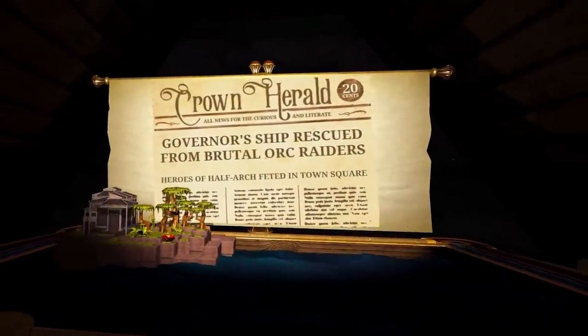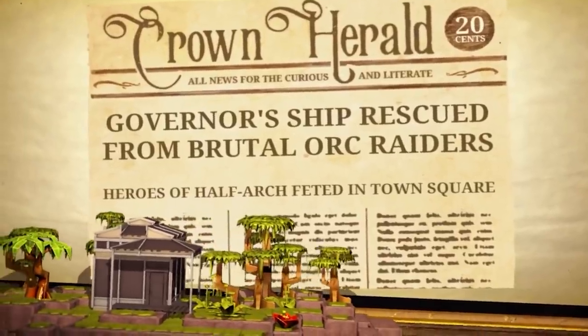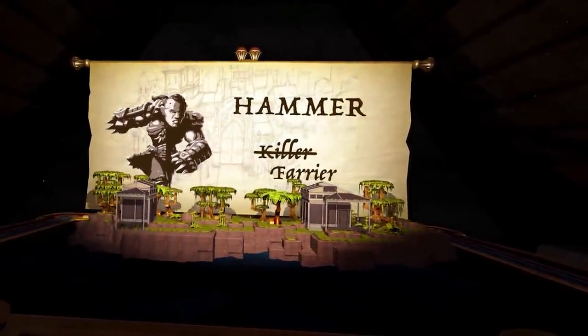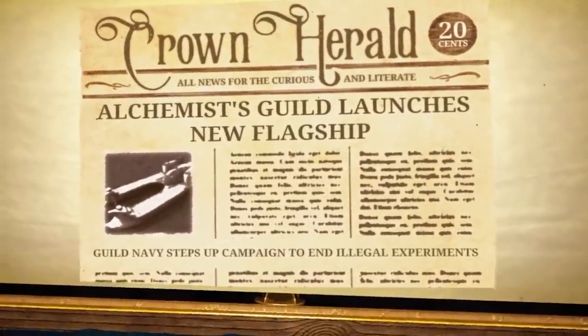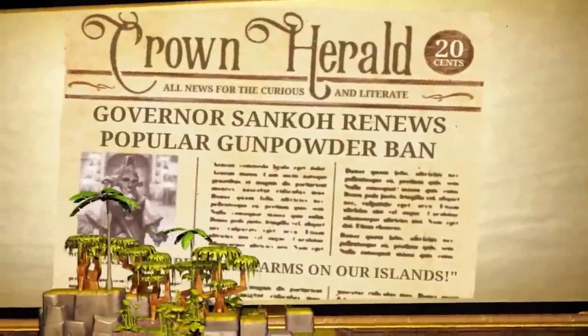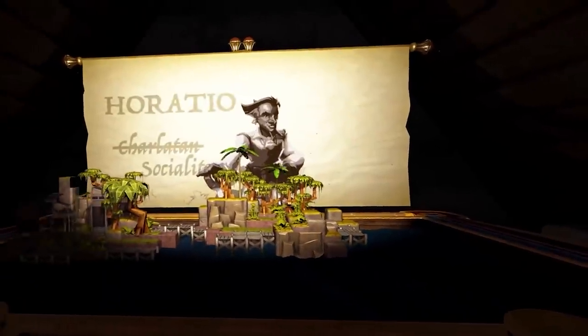No, no, no. I had a change of heart. You can't do this to me. Governor's ship rescued from brutal orc raiders. Heroes did everything they could. Alchemist Guild launches new flagship. The wise woman, Governor Sakan, renews popular gunpowder ban.